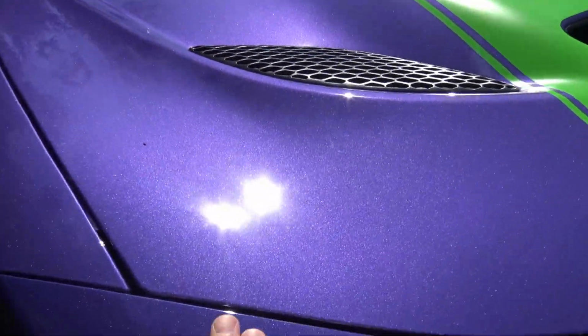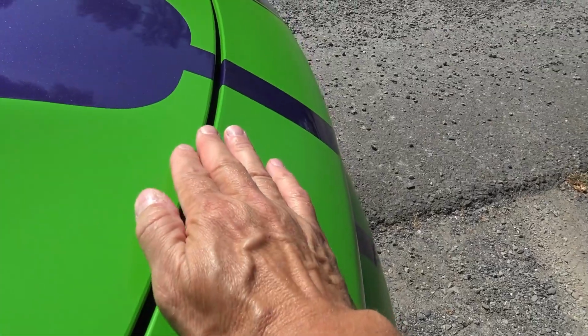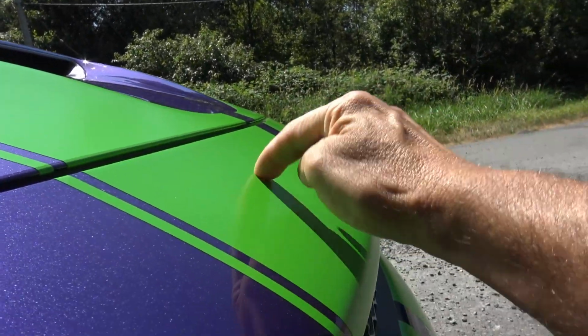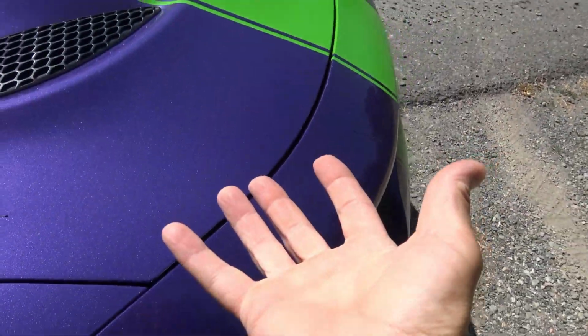Also, look at the hood. The hood is below the fender at this point. But at this point, the hood is above the fender. See? Can you see that? It's above the front fascia. But here, below the front fascia. That's not good quality control. Come on.